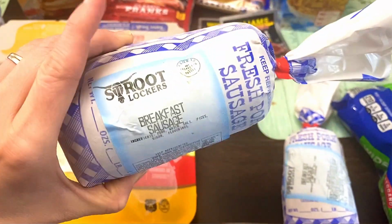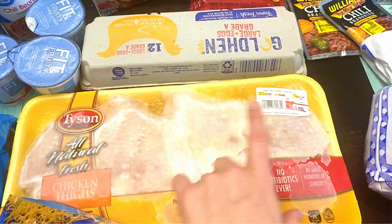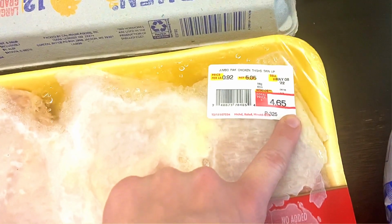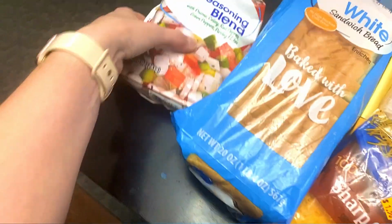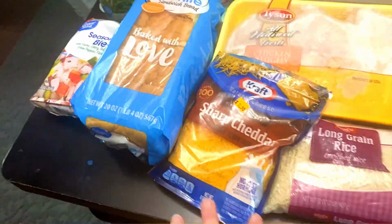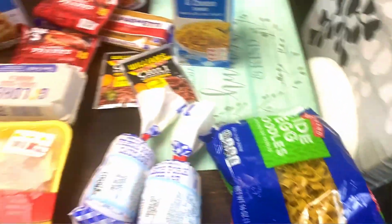So I went ahead and had this on hand, so I'm going to use that. Chicken thighs, I do get this at my discount store, so I got this for about $2.30. Some bread, seasoning blend, some yogurts for the kids in the morning, some cheese, some rice, carrots, and that's it.